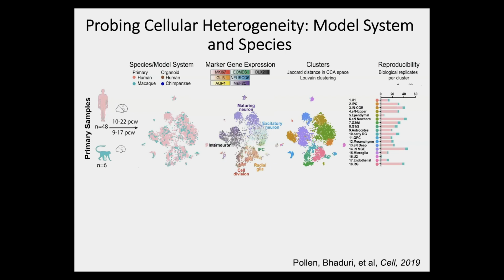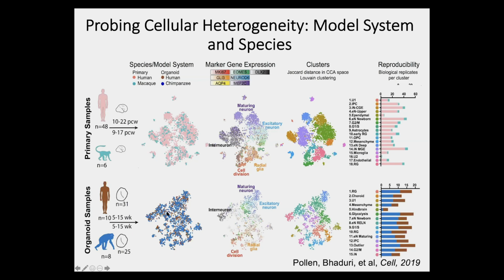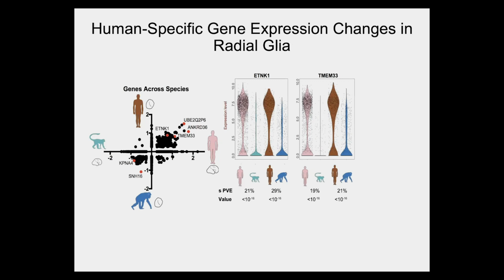When doing our single cell RNA sequencing evaluation of multiple human samples, here we used 48 of them, compared to organoids derived from multiple individual monkeys, including here six of them, we were able to see that they overlapped in a way that allowed us to compare head-to-head individual cell types from human and non-human primate. So here are the organoid samples, and above, the human and macaque samples, and here the chimpanzee organoid and human organoid. We were able to get all of these to generate the same cell types that we could cluster together, and therefore start looking head-to-head at how the same cell type at the same stage in development compares across species.